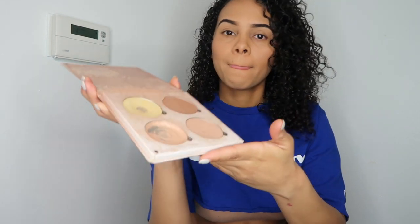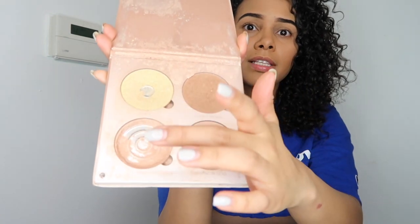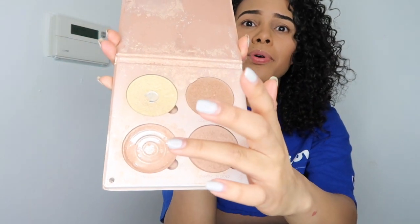So after that, you see that glow? That is popping. The glow I have is obviously Anastasia. And this is so sad, guys, but I use this one all the time, and this one broke, so I really never got to use it. It's so upsetting.